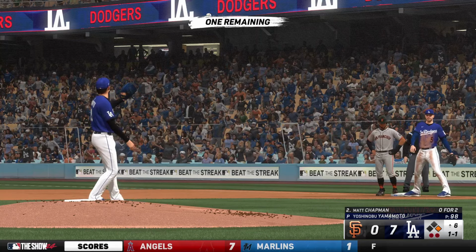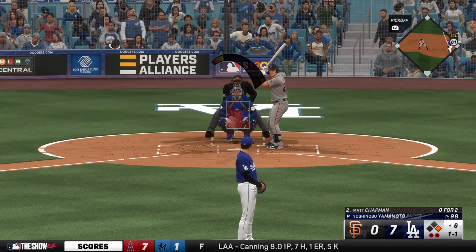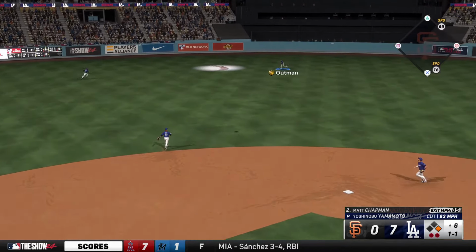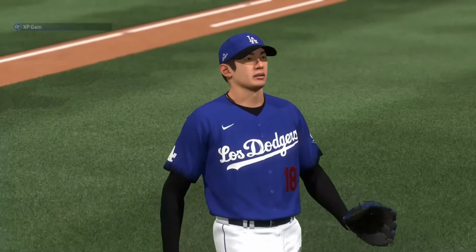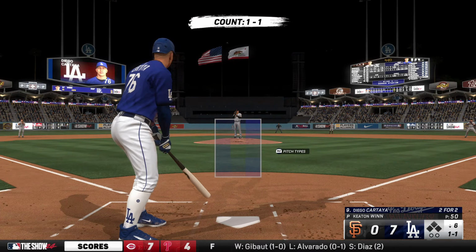Nice job of staying back and letting the ball get deep. I think you want to get a one-way lead, be very aggressive in the secondary. This hitter not a power guy, so you want to make sure that you can get some length on the secondary lead and perhaps score on a ball in the gap. Out. Bottom of the sixth, and here's the catcher, Diego Cartaya.